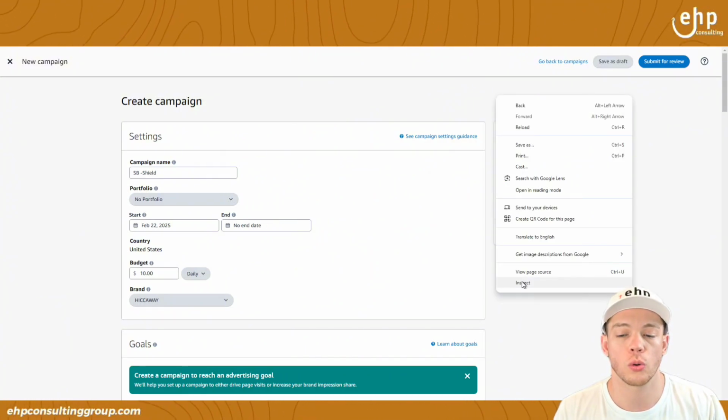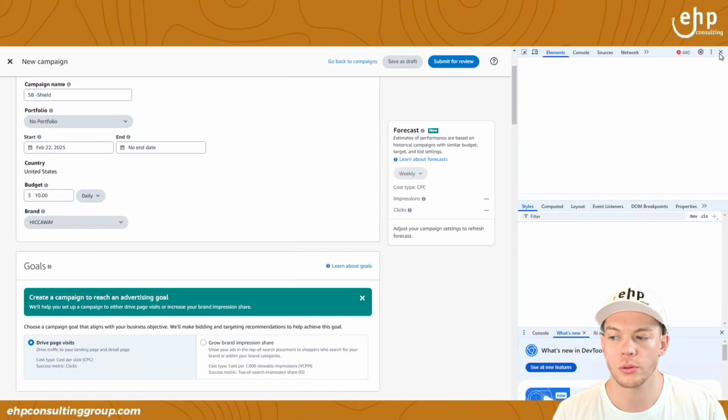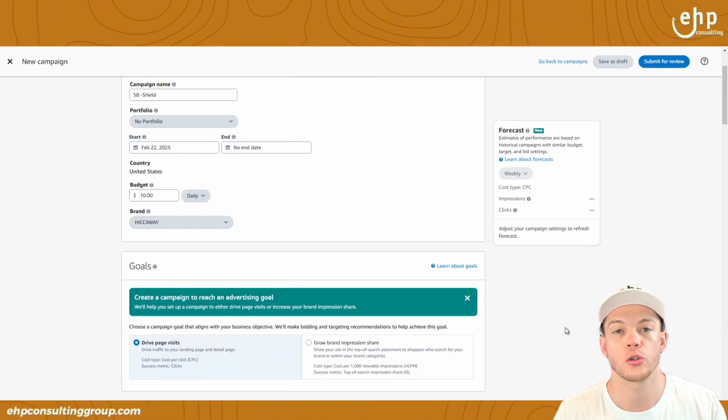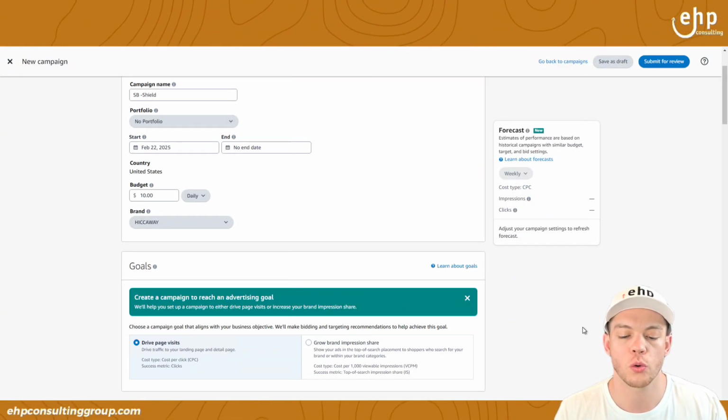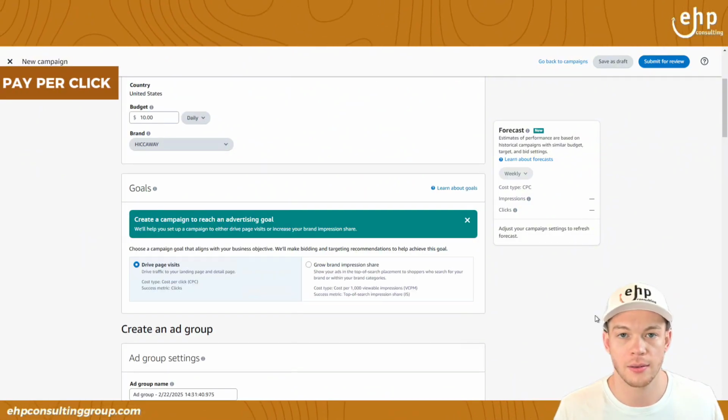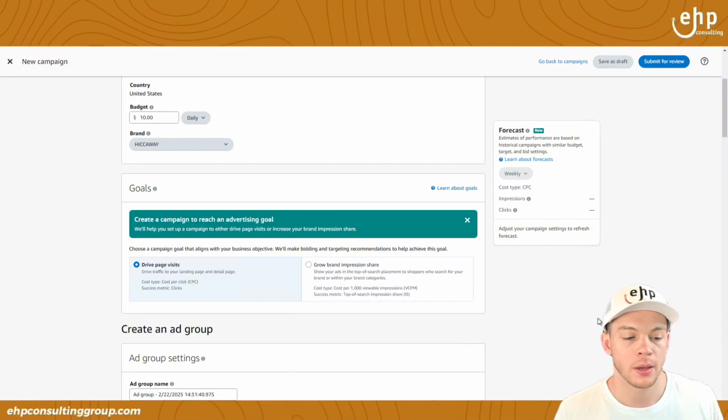Now we're going to scroll down and click the goals. Oops, I don't know what I'm pressing. Then we're going to click different goals. Do you want to drive page visits, or do you want to grow impression share? We want to pay per click, and I recommend you do the same. That's what we're going to do.